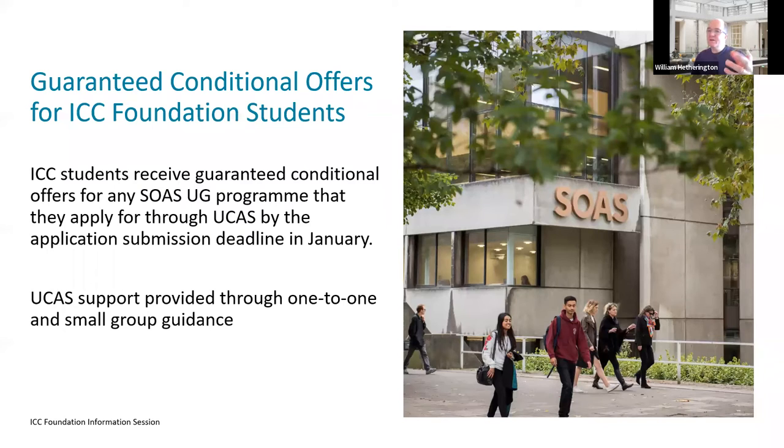In terms of progression to SOAS, ICC students are guaranteed conditional offers for any of the subjects that they apply for at SOAS, provided that they meet the January deadline, that initial UCAS deadline, and we try and direct students as far as possible to hit the deadline, and I think every single student has done that so far. And as I said before, we do provide one-to-one and group guidance through the UCAS process as well.